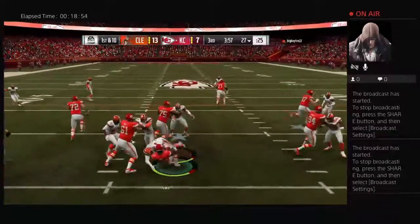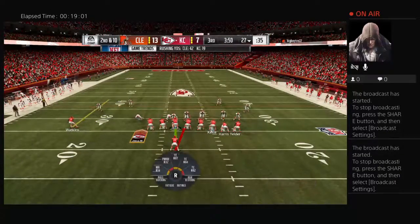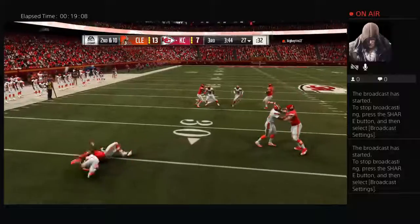Ware takes the give from Mahomes, and he stopped immediately there. Officially no gain on the play, and it's second down. Doubling this guy has to be a priority before moving up to the next level because the big fella, he just ate that one alive, just stuffed it.